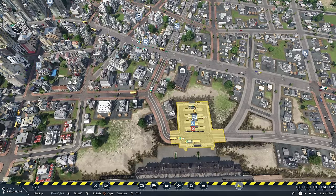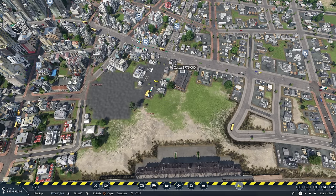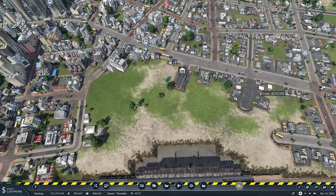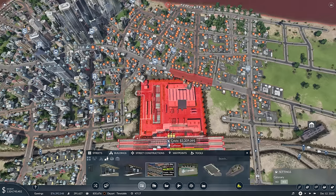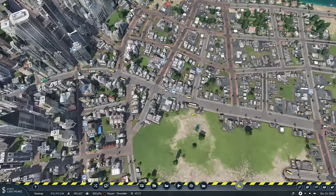Right, okay. So we're just going to destroy all of this now. Yeah, we're making a massive, great big hole in Hull. Let's do it. Right, okay. So that's gonna leave quite a... Wow, that is not good. What have I done?